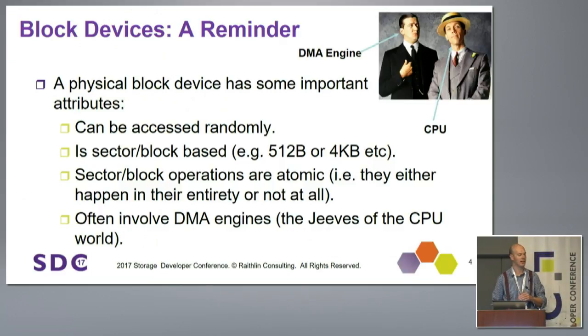And block devices try to do that. Persistent memory, because it's byte addressable, becomes much more challenging because you can now actually start to write half a sector and suddenly the power goes away, and so you get half of one sector, half the new data, half the old data, torn sector, very, very painful.